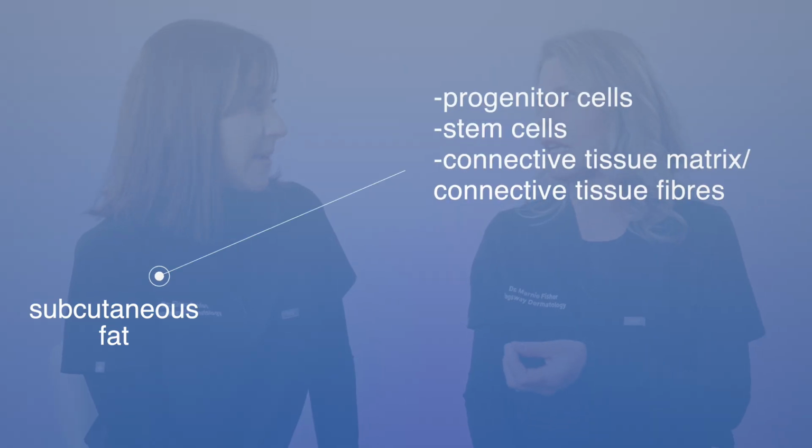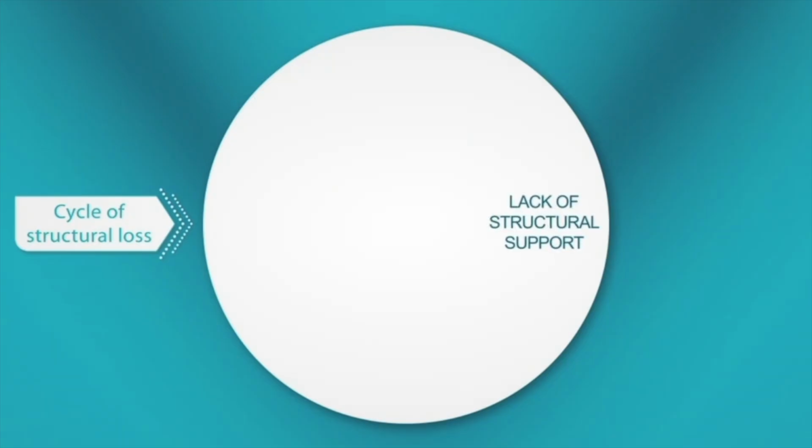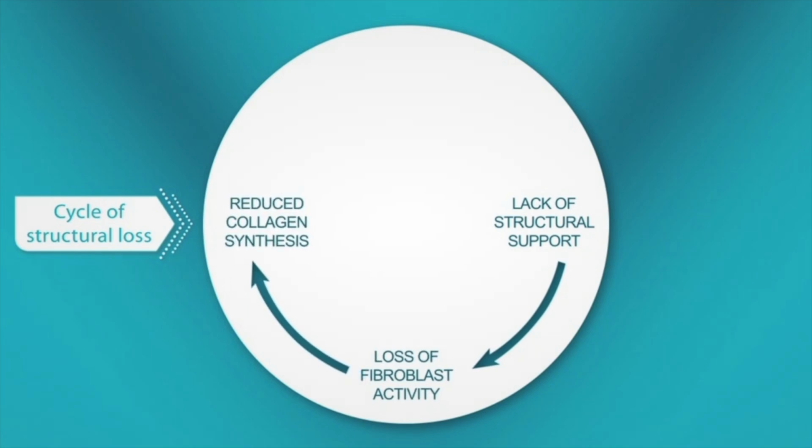But you know what's also in the fat? Progenitor cells and stem cells. And connective tissue matrix. Connective tissue fibers that are all connecting everything together so that it sticks and it's gelled together. Exactly. Without a lot of those components, everything starts to kind of sag. And sink, and then it gives that look that nobody really wants. The S word, the sagging word.